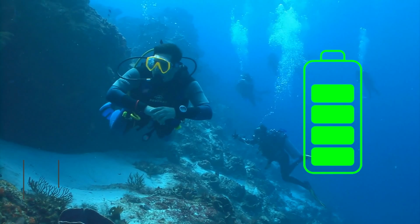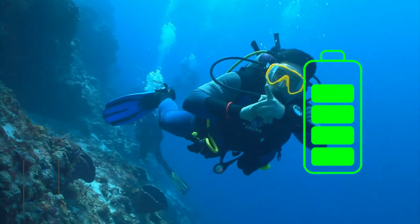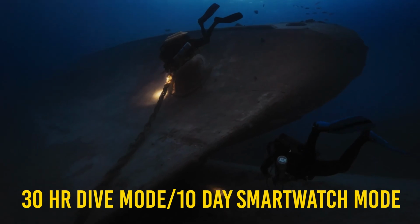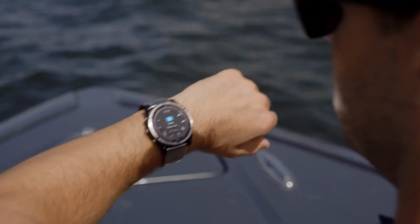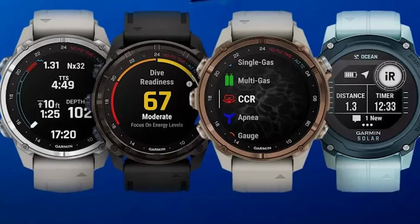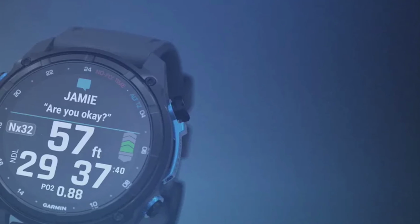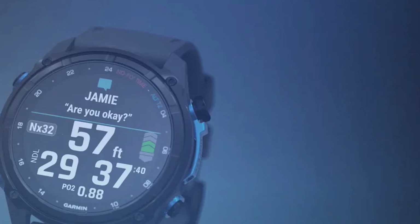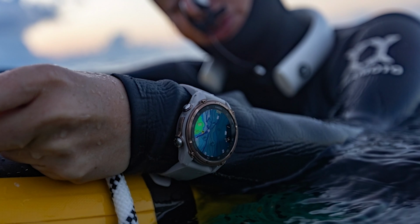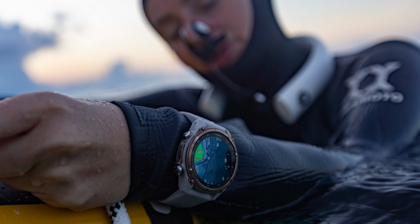An essential factor for any diving watch is having battery power that lasts multiple days. Both watches deliver impressive battery performance, but the Descent Mk3 wins this round with its staggering 30-hour dive mode and 10-day smartwatch mode from a single charge. This dwarfs the Quatix 7's already decent 60 hours in GPS mode. For multi-day diving trips, the Descent Mk3 has longevity, so you can focus on diving rather than charging. Even in smartwatch mode, the Descent Mk3 outlasts the Quatix 7 by several days. So while the Quatix 7 provides solid battery life, the Descent Mk3 is the undisputed champ for sustaining long stints underwater and having ample juice in reserve.